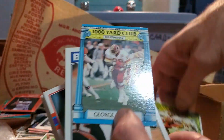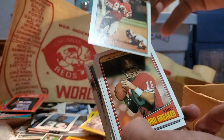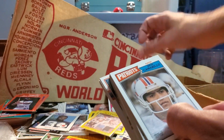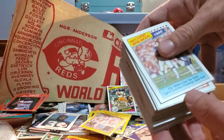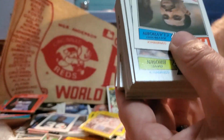Here's George Rogers. 1,000-yard rushings, some of these. There's a Jerry Rice All-Pro. Joe Montana record breaker. Some of these cards, I mean, wow. That's a good way to put it. Phil Simms record breaker. We're talking just Hall of Famer after Hall of Famer here.